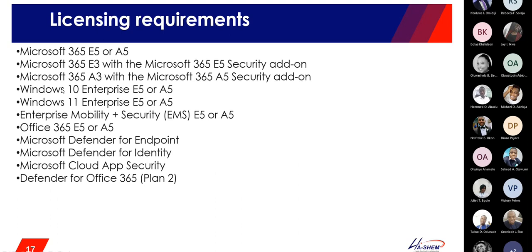So for organizations that have been using EMS E5, they have Microsoft Defender for Endpoint if they're using A5. The Office 365 E5 or A5. Microsoft Defender for Endpoint standalone license, you can purchase that. Microsoft Defender for Identity, Microsoft Cloud App Security, Defender for Office 365. All these licenses come with Microsoft Defender for Endpoint.